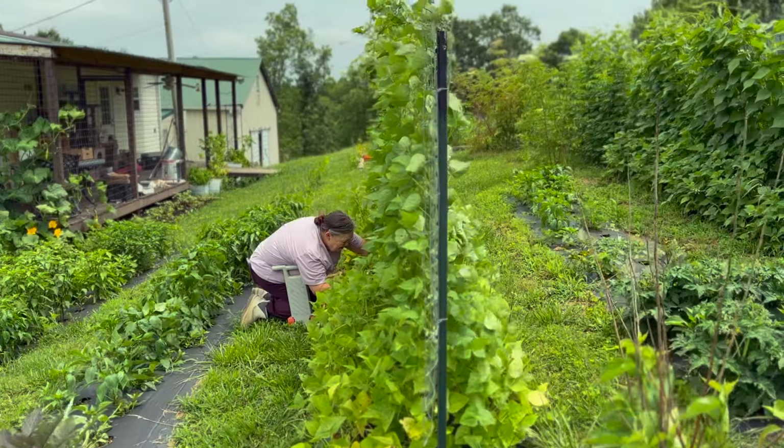We've got quite a bit of harvesting we need to get done today. I'm going to put the camera down and get busy helping Marty pick some green beans. So we're going to leave you down at the end of the row and let you see that process.